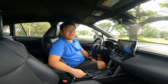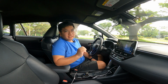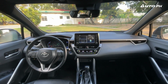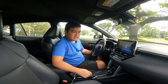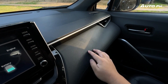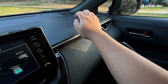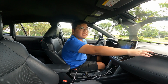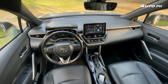So now we're inside the Corolla Cross 1.8V hybrid, and if you're familiar with the Corolla Altis, this should all be familiar to you as well because they look very similar, although there are some slight differences. The first difference is when it comes to materials, because here in the Corolla Cross, we still have this soft touch portion over here. It is what makes up most of the dashboard, and then up here we have this hard touch plastic area. So we have soft here and hard touch on top. The Corolla Altis doesn't have that, and that's pretty much it when it comes to differences.